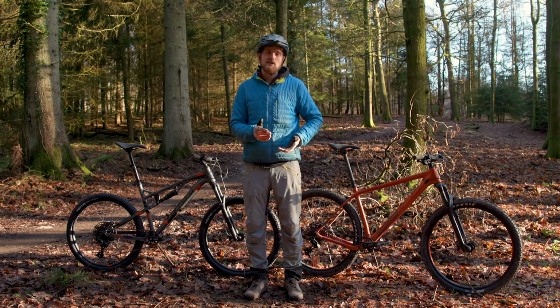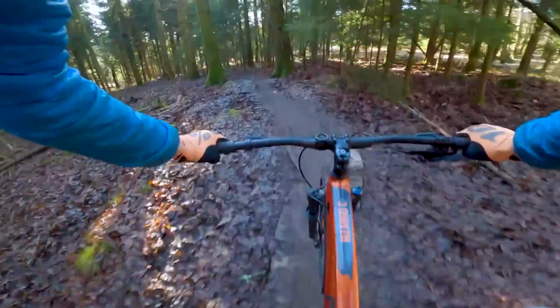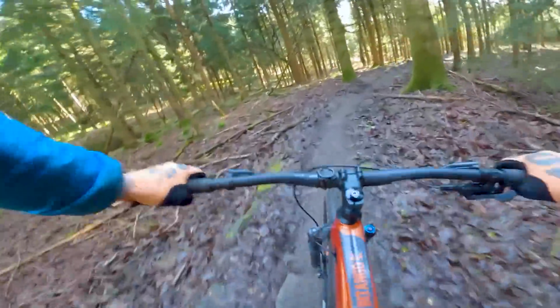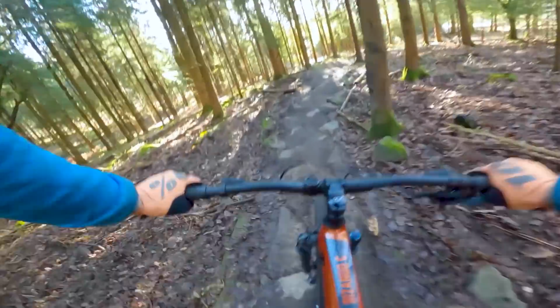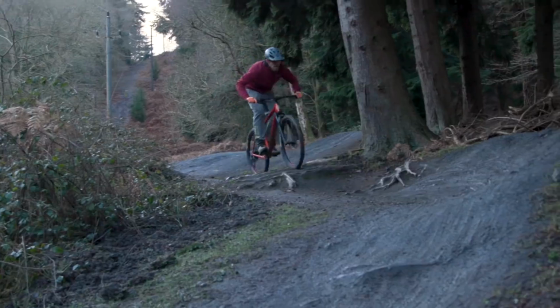Which in practice means you're going to do a lot of high posting, so riding technical descents with the seat up. Some people are better at doing this than others. I'm certainly not an expert at high posting, but however good you are, it's always easier to descend with the seat dropped.